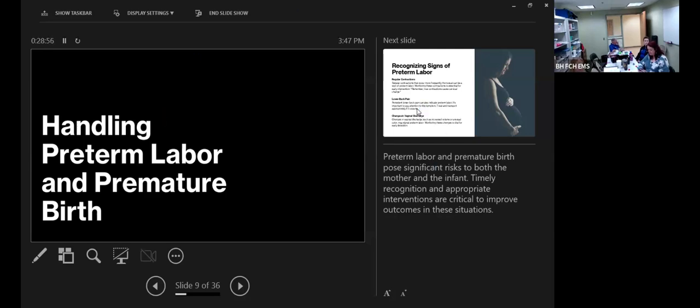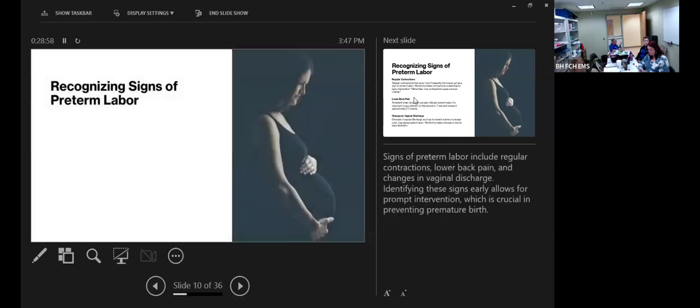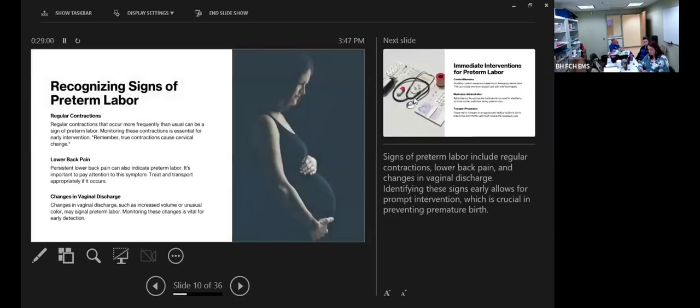Handling preterm labor and premature birth. Regular contractions that occur more frequently than usual can be a sign of preterm labor. Monitoring these contractions is essential for early intervention. As we just discussed, you guys don't really have a way to do that. I mean, if mom can feel them, you might be able to put your hand on the top of the uterus and be able to feel the contractions.